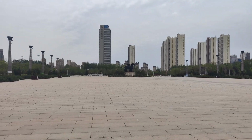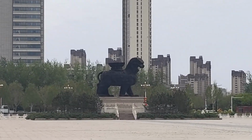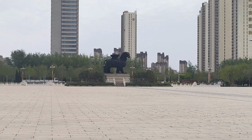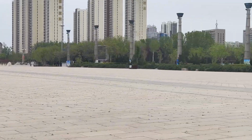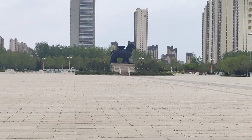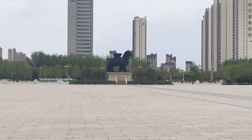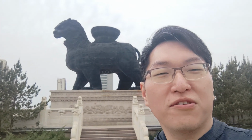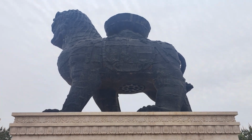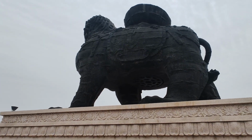Wow, that's the lion. It's humongous. Let's get closer. There's no one here at this square right now today. I don't know if I'm supposed to be here or not. It feels weird walking around here. Wow, this is huge. It is so big. And it is quite detailed. It's really nice.